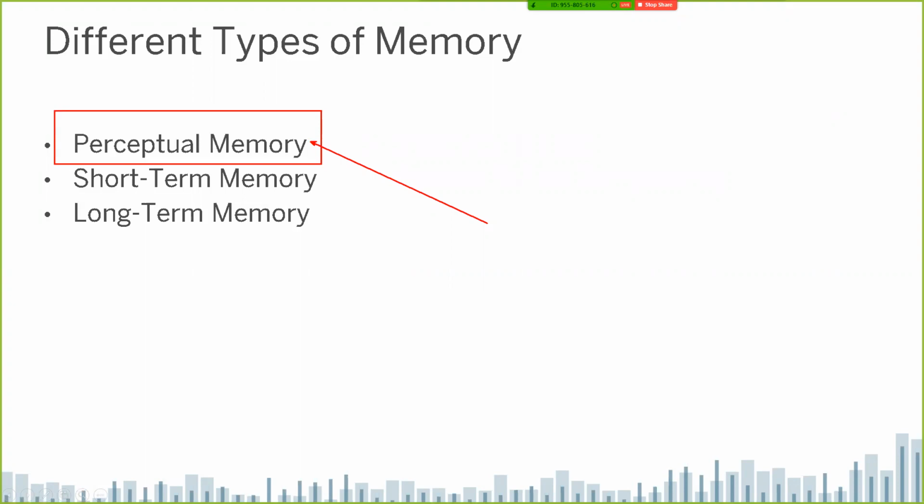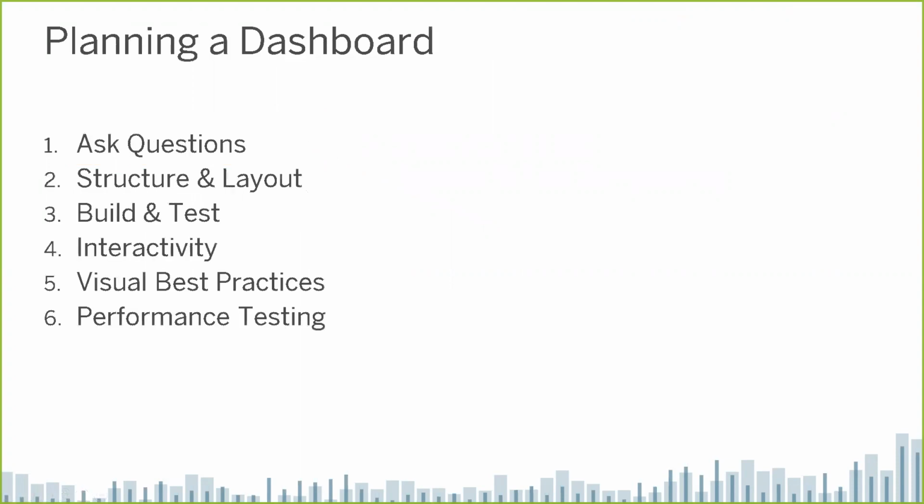So let's talk about the steps of planning a dashboard. Here they are. Number one, ask questions. We're going to go into each of these in a bit more detail. Number two, thinking about structure and layout, because that's very critical. Number three, building it and testing it. Number four, adding interactivity. Five, applying visual best practices. And number six, and this is really important, I'm a consultant in this field, trust me when I tell you this, performance. Performance is really important.